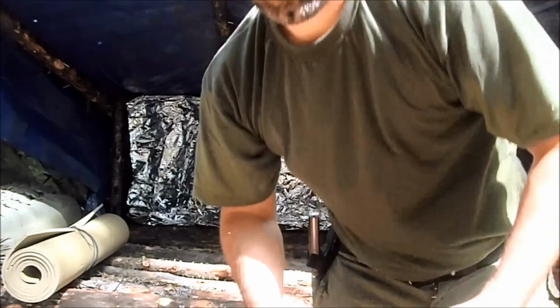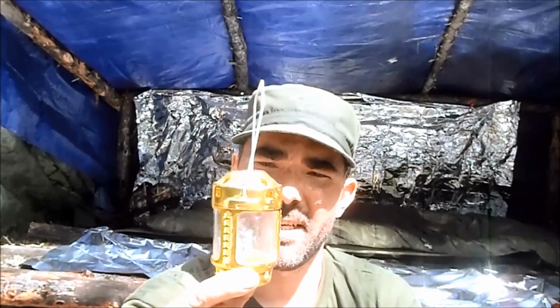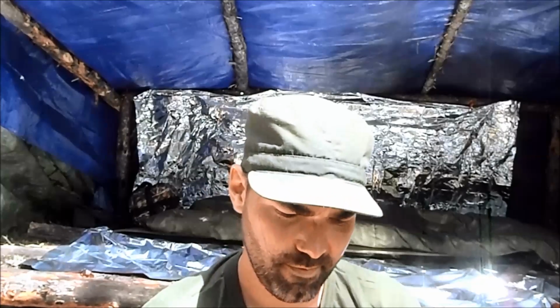What I'm going to do with this one is lay it down underneath my bedroll, shiny side up, and it reflects my body heat back at me. Now, something else I have in my kit are these candle lanterns. They're just a little glass globe and a tiny lantern that holds a tea light inside there, or an emergency candle, and that lights up the lean-to rather nice at nighttime. So go ahead and put those in.